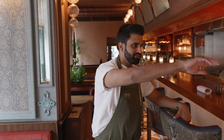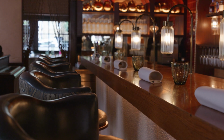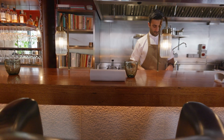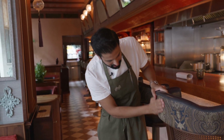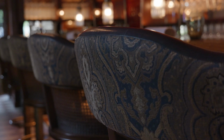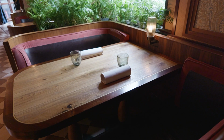So we have our chef's counter, like a chef's table for 13 seats, where you get to interact directly with the chefs. Sat on these lovely comfortable seats, which are designed using some of my grandmother's pashminas on the back here. Then after that, you've got the rest of the dining room, which seats the other 20 seats.